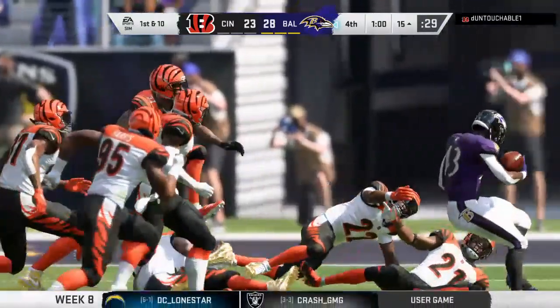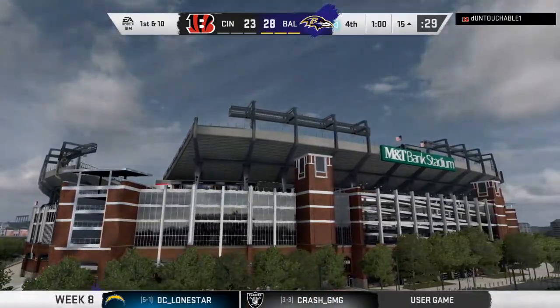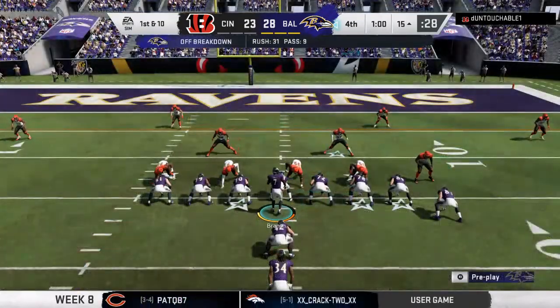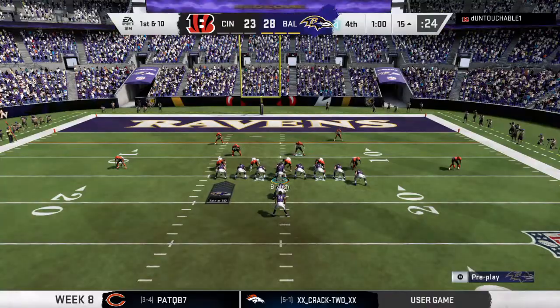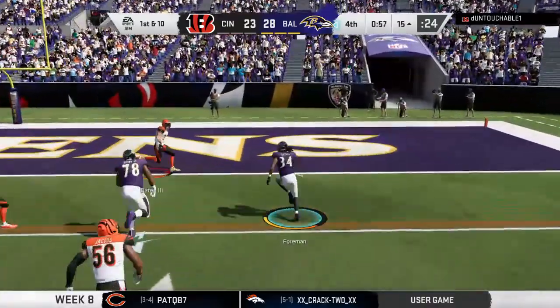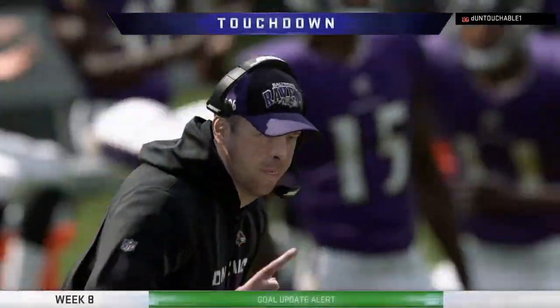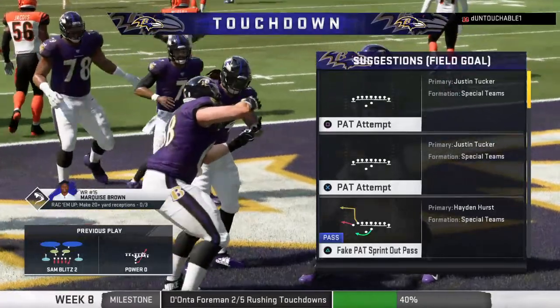But you and I both know, well-conditioned, and he did tell us that he thrives on being at his peak late in ball games. He's coming. Double up, double up. They'll run it here. This is Deontay Foreman. Oh, he's into the end zone, buddy. Yeah, dude. In the final minute, that should just about seal it.